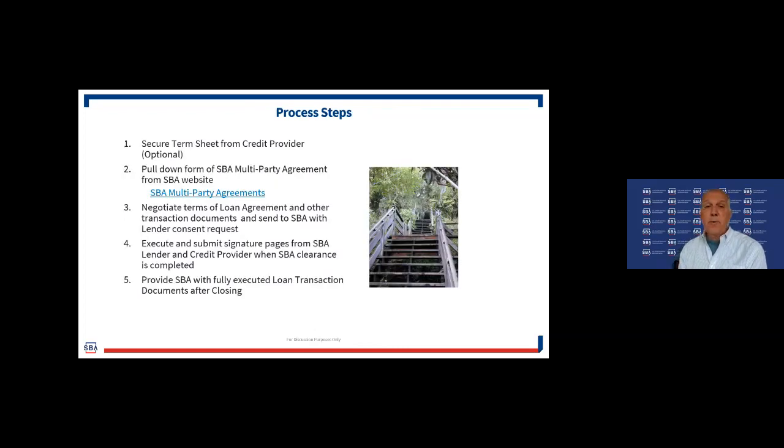So, what are the sequence steps to complete this process? Well, first, secure a term sheet from the credit provider that summarizes the negotiated terms and conditions for receiving funding. Next, pull down the form of an SBA multi-party agreement from the SBA website under the For Partners tab within the 7A section and specifically within the Secondary Market subsection. A link has been provided to you here for your benefit. The document provides guardrails around the actions a creditor may take with regards to loan collateral in the event of an SBA lender default.